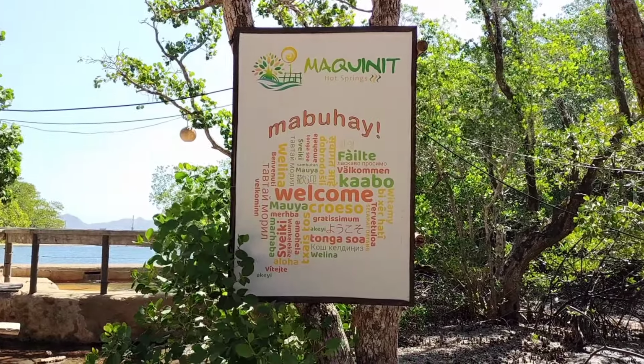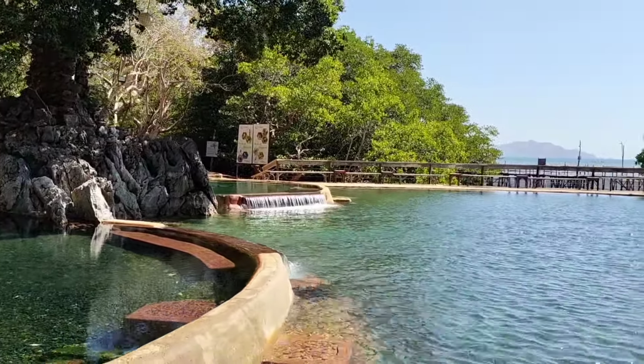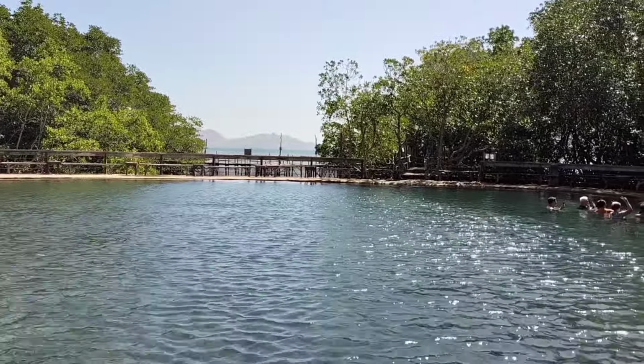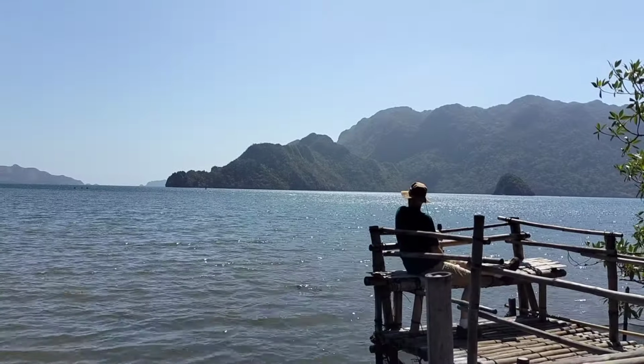Another cool thing to visit around Coron Town is the Maquinit Hot Springs. The water is naturally very warm, 38 to 41 degrees Celsius. That is just over 100 in Fahrenheit, I think.